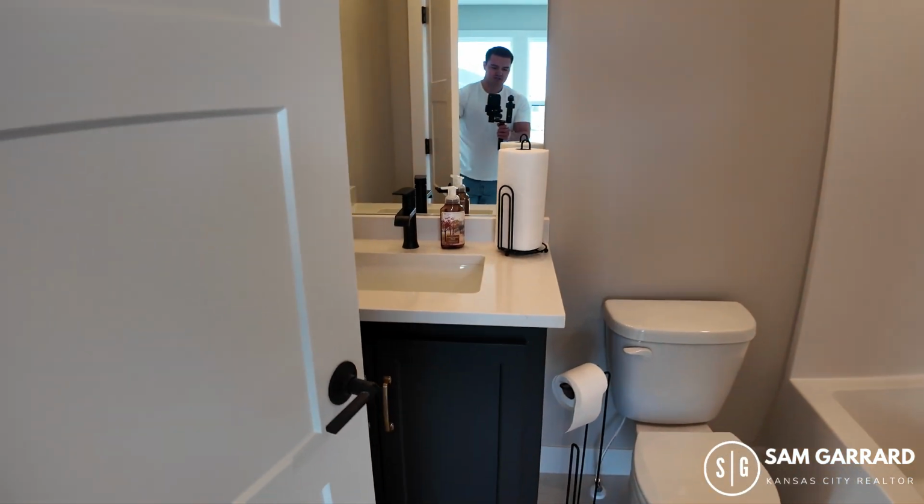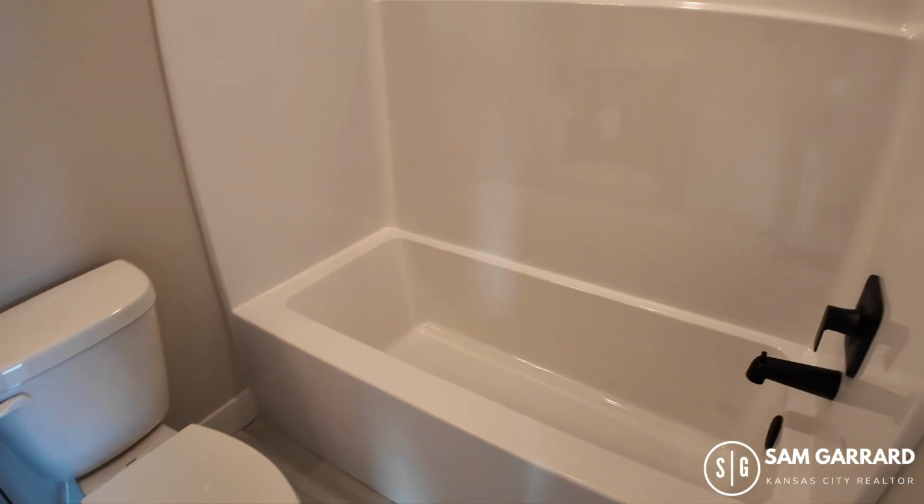And here, bedroom number 2 does have an ensuite bathroom.